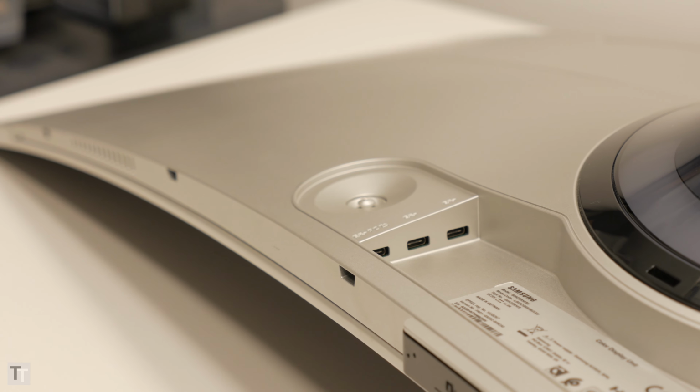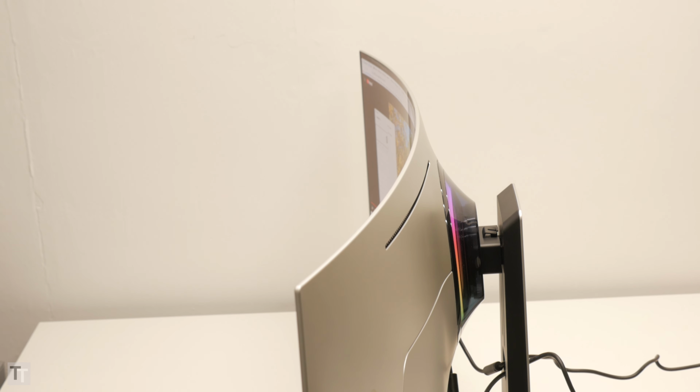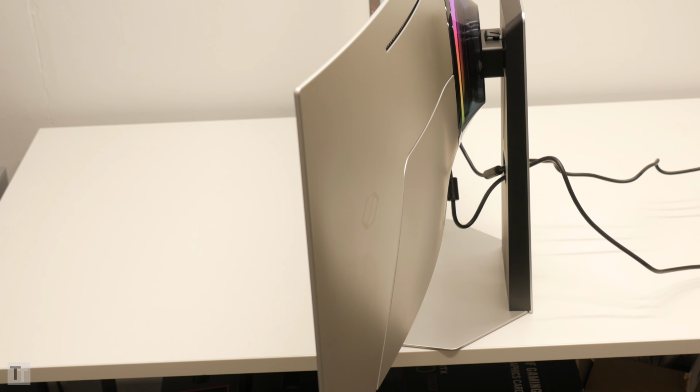But the placement is just bad. It's really awkward to just reach the ports, and the way the cables hang and are routed through the hole in the stand means strain is put on the ports and turning the monitor can pull on the cables. It's a silly design and something you'll have to be careful of when setting up the display.